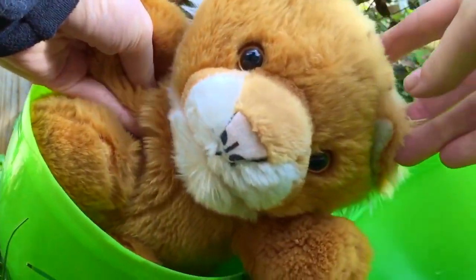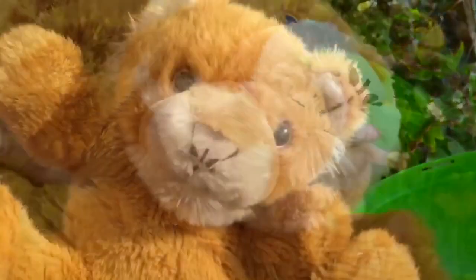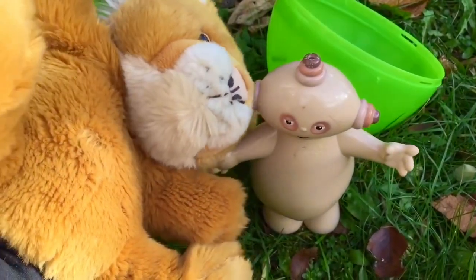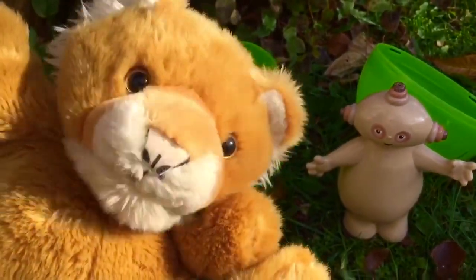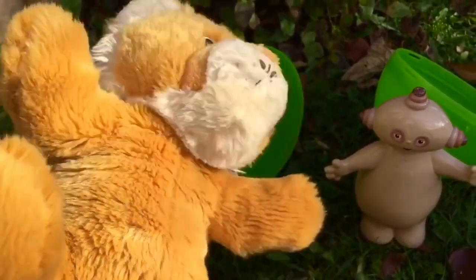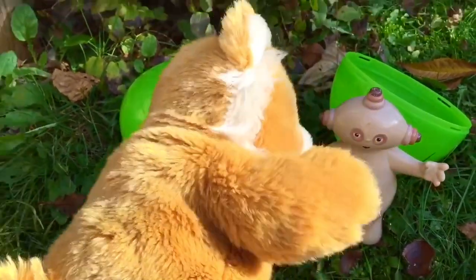Look, do you know what animal this is? It's a little baby lion, and it's a puppet. Listen to it roar, Makka Pakka. Its fur is so soft. It gives Makka Pakka a hug.